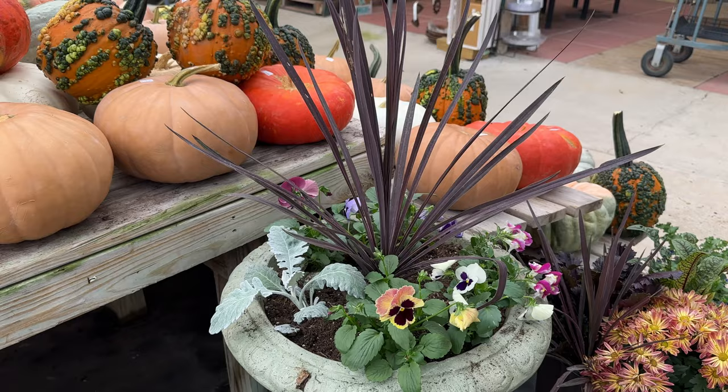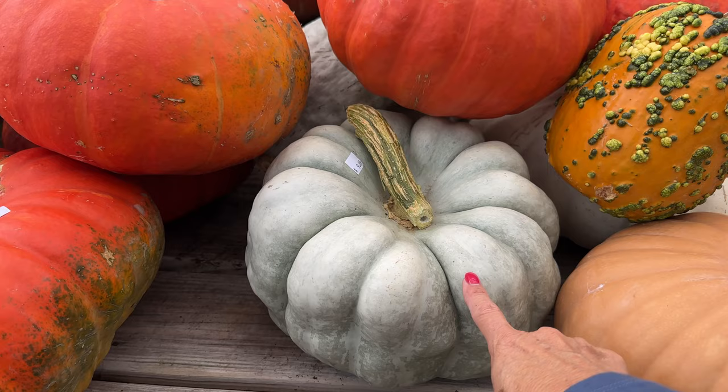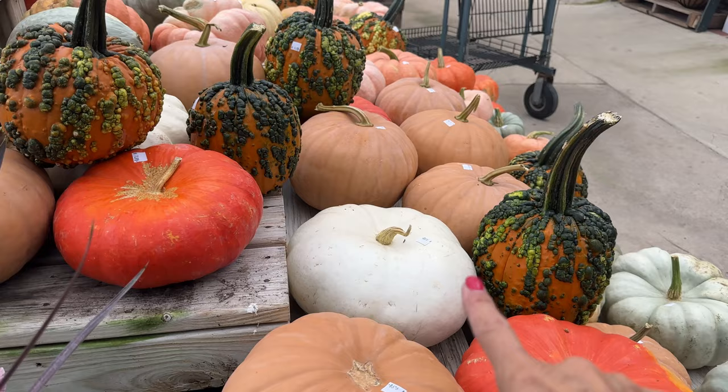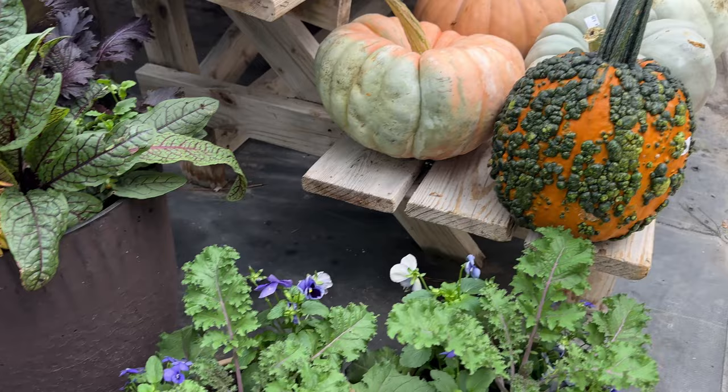And then I just wanted to tell you, I love pumpkins too, and I love the ones that look like these as well. I like to stack them. If you stack this one up against this one, and then even a white one too, that would be really pretty. I like the stackable ones, that white right there. Some of these look a little bit crazy. Look at that one. And this is what some of the kale looks like with some of the violas right there.